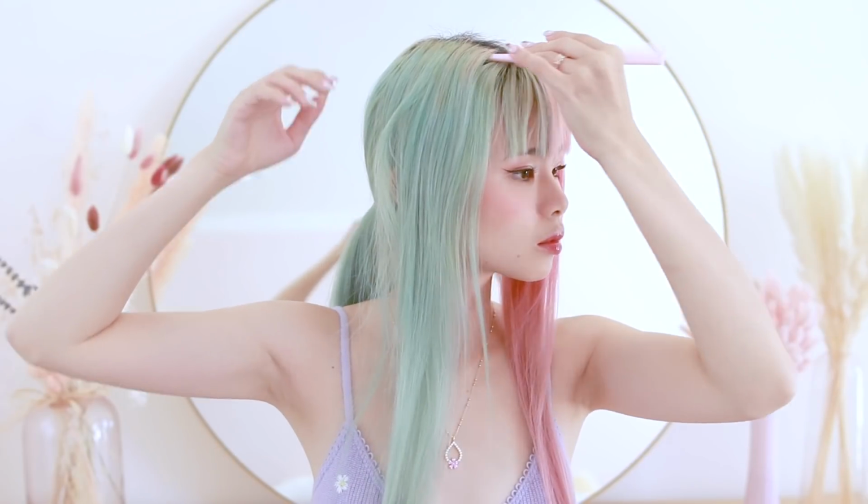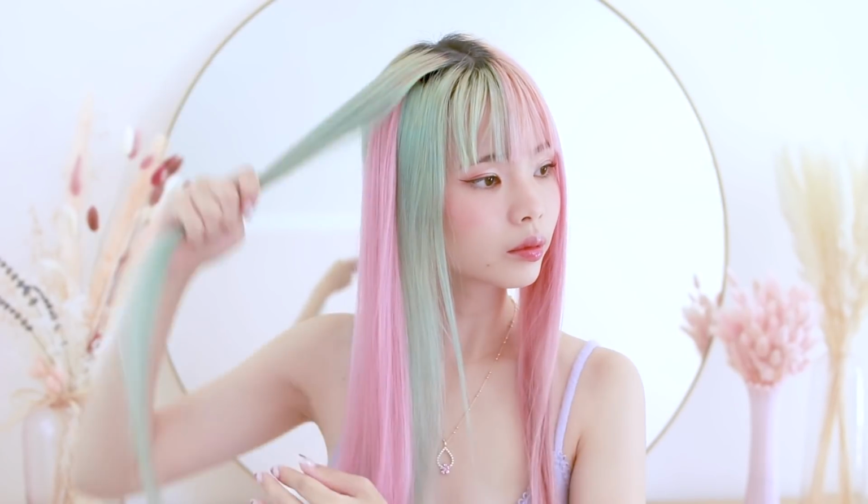And then on my green side, I'm just lifting a section of hair and clipping on my pink extension. And then literally I'm just taking my ponytail and bringing it over my shoulder on the other side. And that's essentially what his hairstyle is.